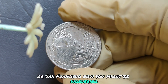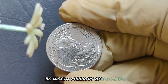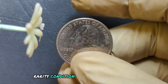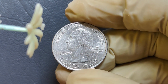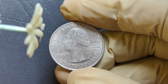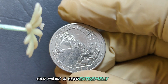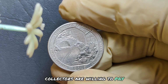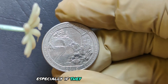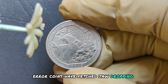Now, you might be wondering, how can a 2015 quarter, with millions of them in circulation, be worth millions of dollars? The answer lies in a few factors: rarity, condition, and most importantly, errors. Certain 2015 D quarters have been discovered with rare minting errors. These errors, like double dies or off-center strikes, can make a coin extremely valuable. Collectors are willing to pay top dollar for flawless examples with mint state condition grades, especially if they have unique quirks. In fact, some of these error coins have fetched jaw-dropping prices at auction.